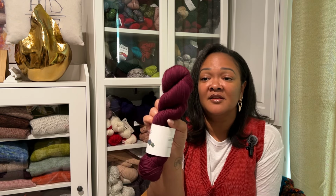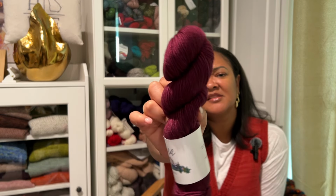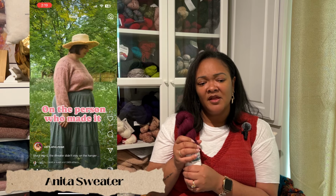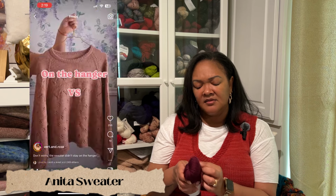And y'all, this one I actually do know what it's going to be. I signed up. I'm doing a test knit for Burton Rose. I'm drawing a blank on what the name of the sweater is going to be. We're still waiting to receive the pattern. I think we're supposed to be getting it this week.